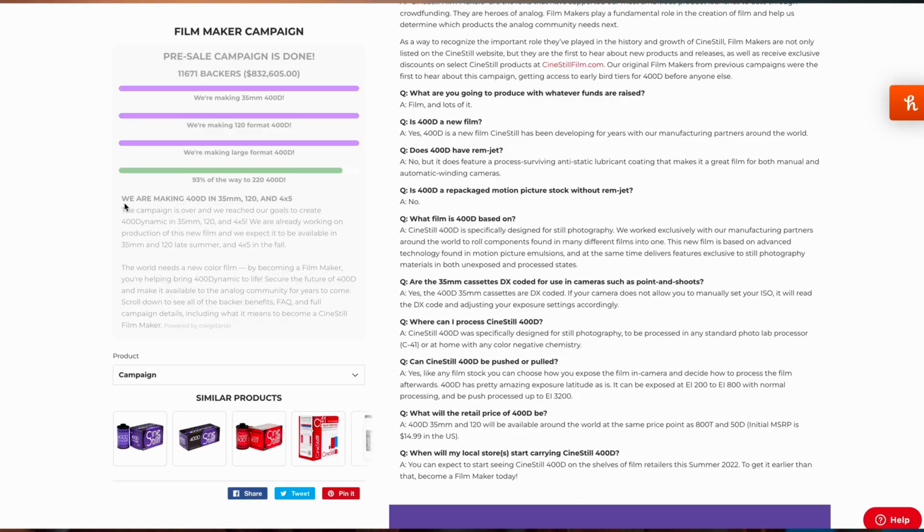Then a couple months later, I went back to the page and I saw that everything was fully funded, even 4x5. I think they had a couple of large format options. And I'm like, damn, maybe I should have. Back then in my journey into film, I was still trying out different things. I was still shooting a lot of 35. I was still trying to see where I stand. And going back and seeing the campaign, I fully regretted not putting some money into it, not funding it in any way.